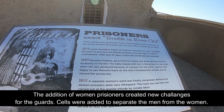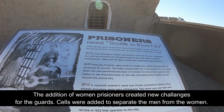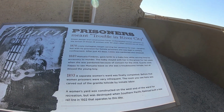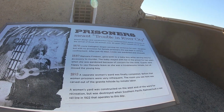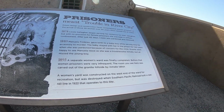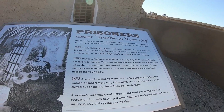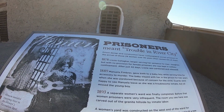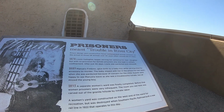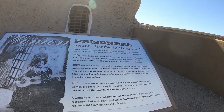In 1889, a baby boy was born here and stayed here with her for 2 years, and then she was released, pardoned, because of the young boy. But I guess she was a troublesome girl when she came in here, woman after she left, and it was pretty sad.